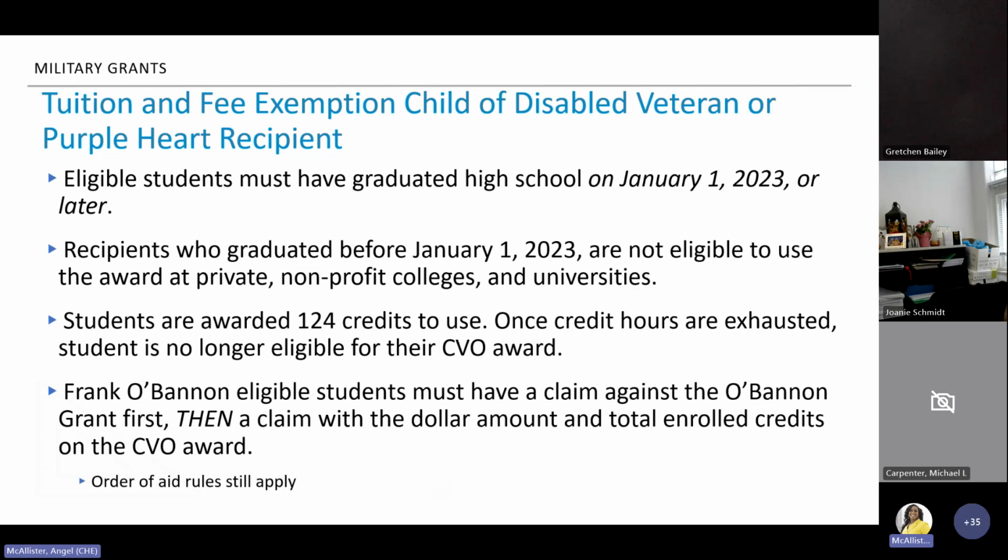Just like National Guard, these students could have exhausted all 400 eligibility units of Franco-Bannon, Adult Student Grant, 21st Century Scholarship, Next Generation, all of the awards that we have. The student can have exhausted all 4 years or 400 eligibility units of their state financial aid, but still receive CVO because it's based on a credit hour system as opposed to deducting their eligibility based on terms and semesters.